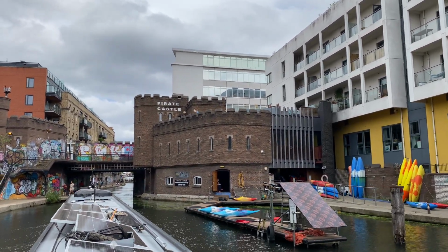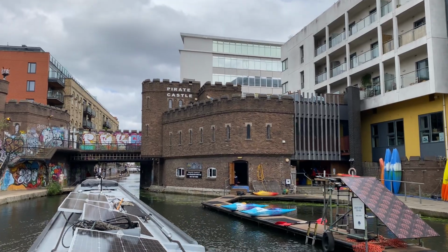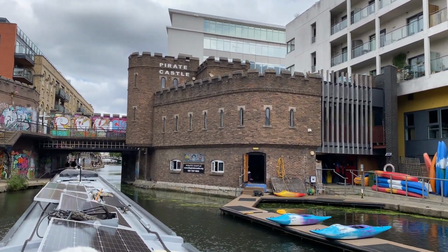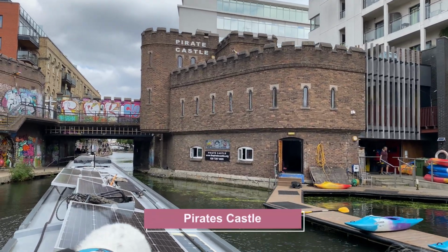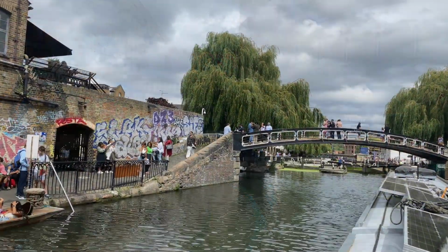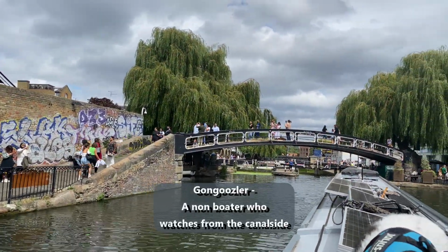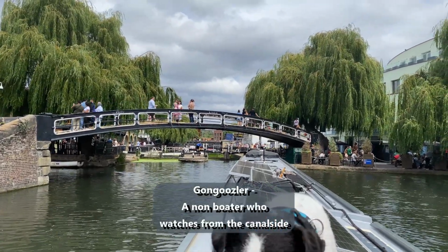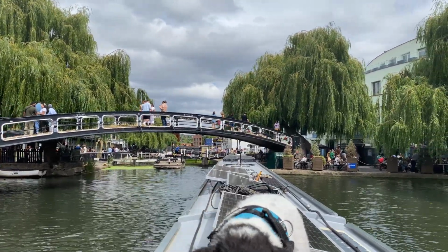Wow, you want to see what's up ahead? The lock. But this is a fascinating place. I bet the kids have a whale of a time here. Through there is our first lock. Loads of gongoozlers around here. And we've got lockies on today working the lock for us. So that's great to see.